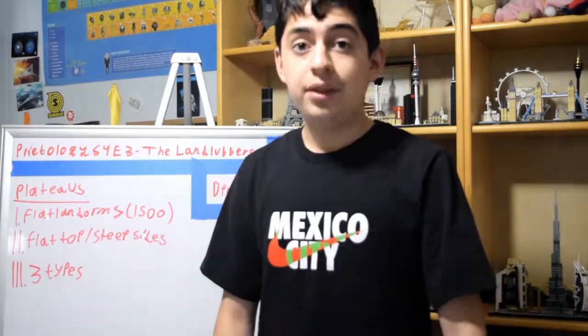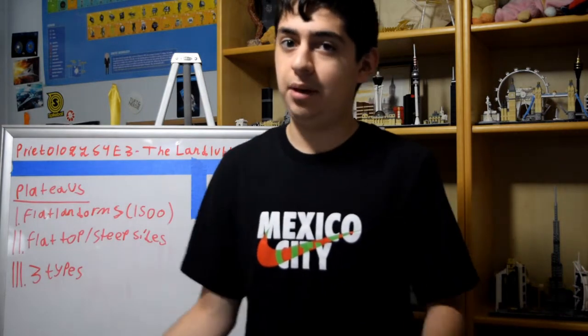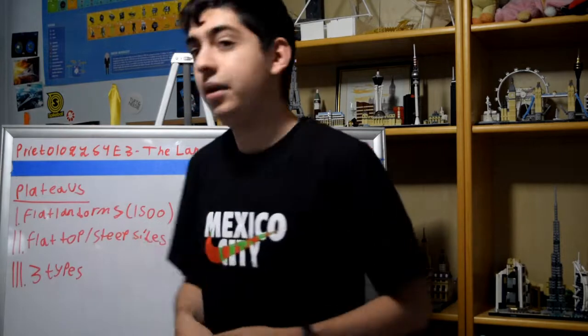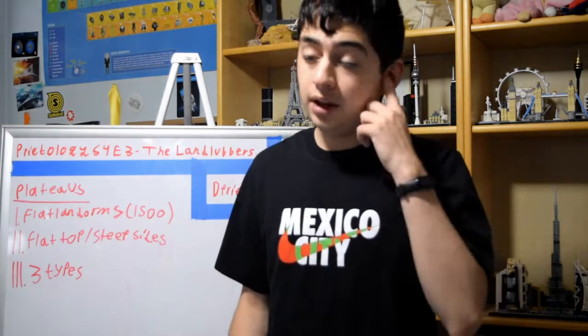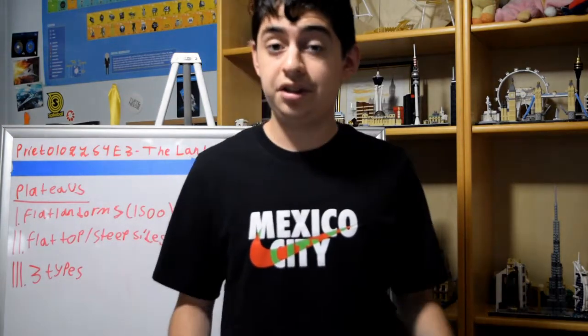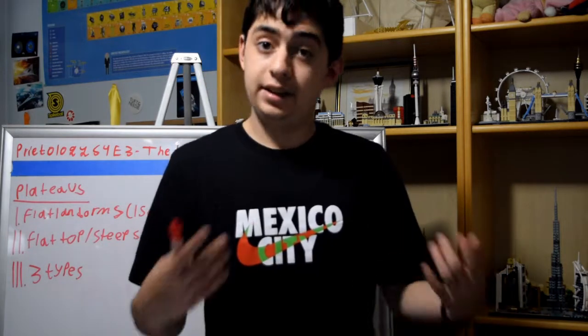Fun fact, they're also called tablelands. That kind of makes sense. Tables are flat, it's a landform. So yeah, if it's a tableland, it's nice and flat. So like this table that all this stuff is on right now, this could be considered a plateau if it was a naturally occurring landform, which it is not.